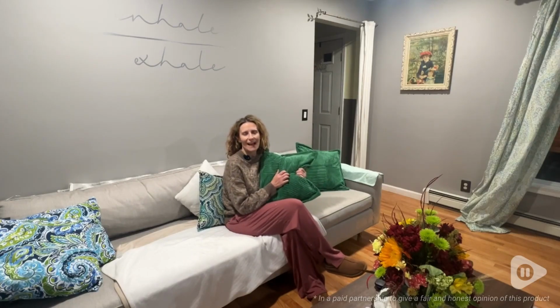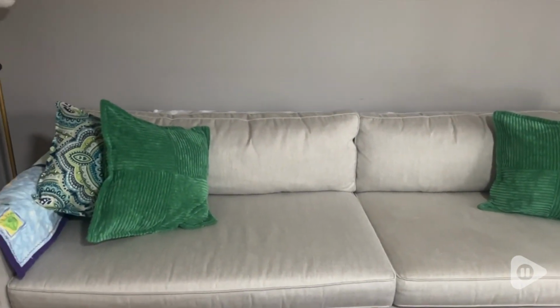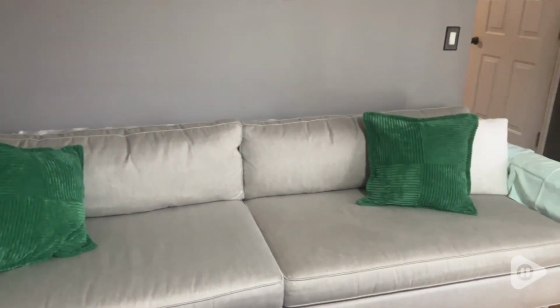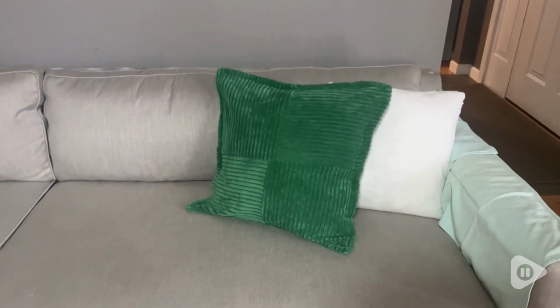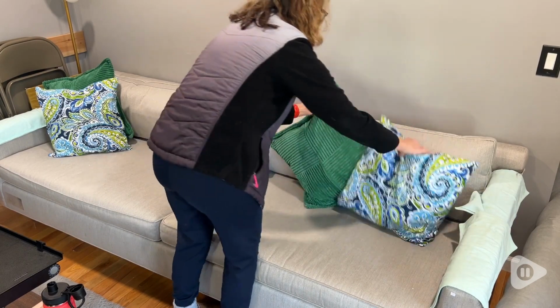Isn't it amazing how throw pillows just make the whole room look entirely different? I decided to try out these gorgeous throw pillows. These are from HAUSSY Design, and I absolutely am in love with how soft they are, with the beautiful color, and really, who doesn't love corduroy fabric?